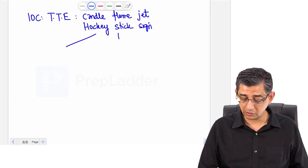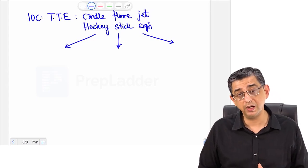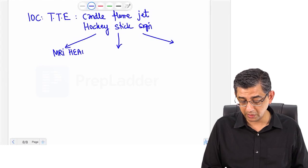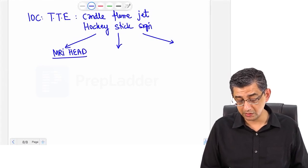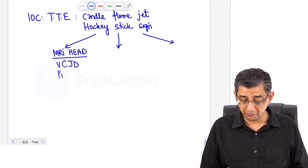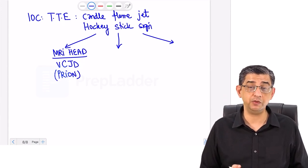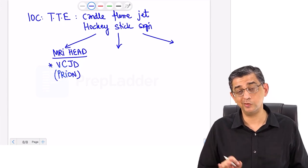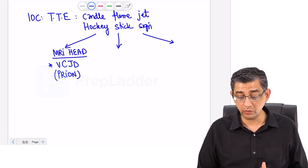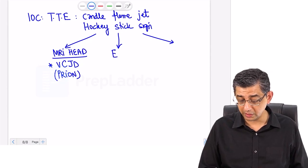And in fact, hockey stick sign is taught in other allied subjects or subtopics per se as well. So I would just like to highlight the fact that a radiologist or a neurologist will talk about hockey stick sign on an MRI head also. In the later part of the lectures, I've talked about variant Creutzfeldt-Jakob disease, vCJD, which is also transmitted by intake of beef. In fact, I've discussed it even in the epilepsy section, because it produces very characteristic EEG findings. But at the moment, I want you to remember the MRI head finding of variant Creutzfeldt-Jakob disease, that is called the hockey stick sign.